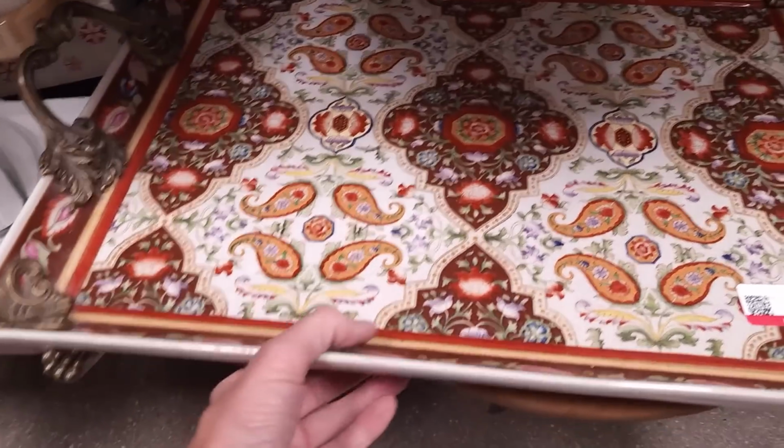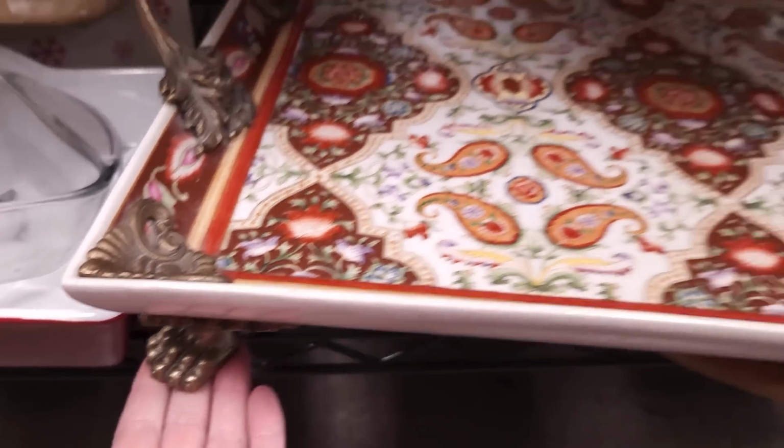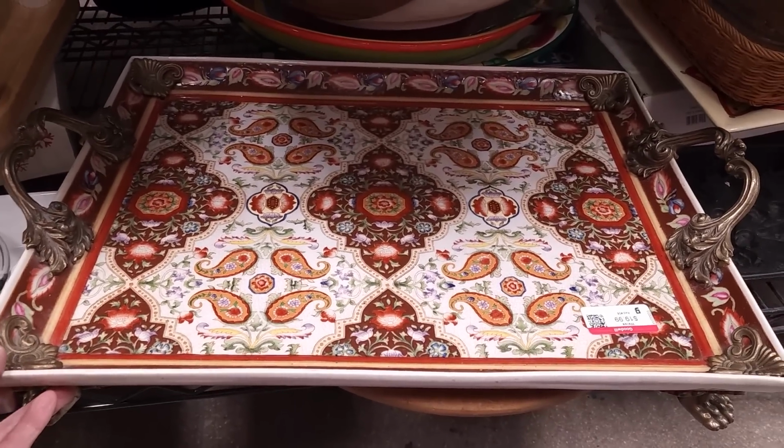This tray is really beautiful, but oh my gosh, it's got feet. It's $20. I'm gonna need both hands to turn that over and take a peek. I know I'm upside down. I'm not gonna flip it over just because it's so big and heavy. It's beautiful, but it also says not for food purpose, which tells me it's got lead paint in it.